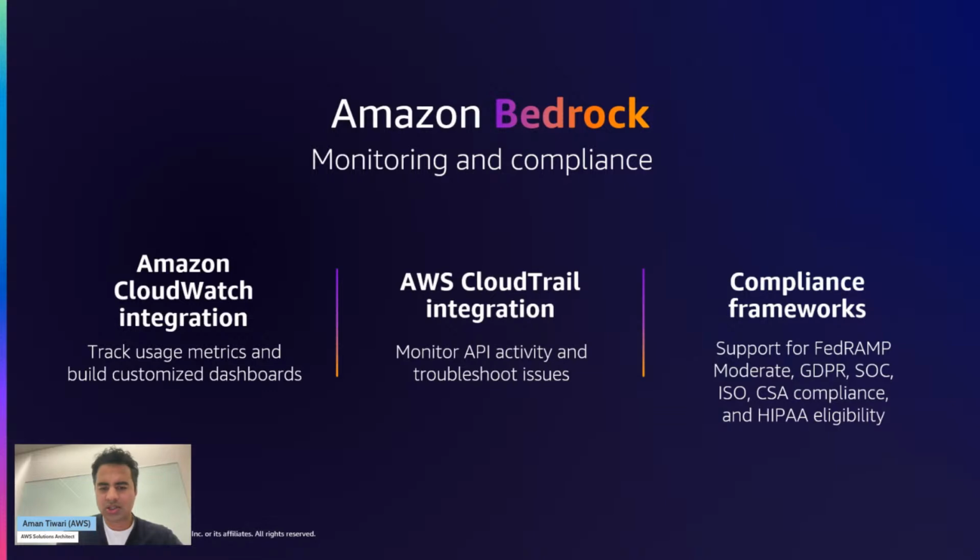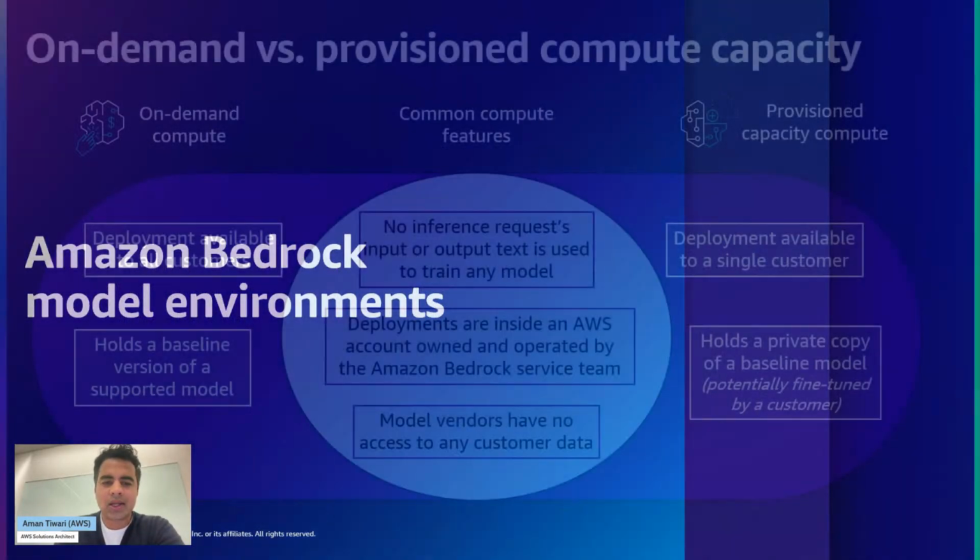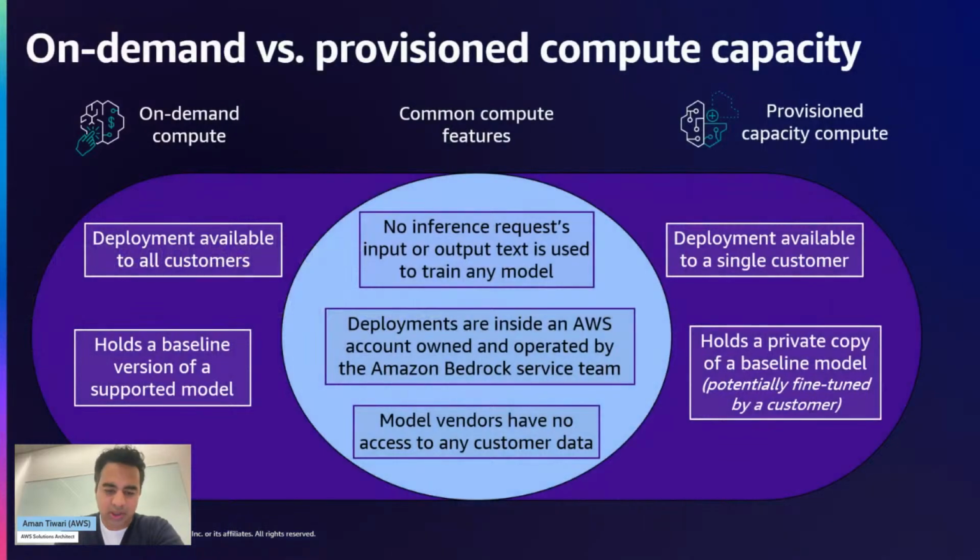Now let's focus on the model environments, and let's go to on-demand and provisioned. When it comes to provisioning, there are two modes. One is on-demand, the other one is provisioned. With on-demand mode, you pay only for what you use with no time-based term commitments. So it's a deployment that is available to all customers. What it does is that it holds a baseline version of a supported model.